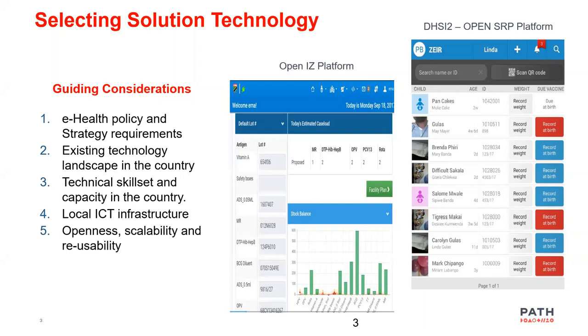Unfortunately, by then, DHIS2 as a solution was not able to fit into the country context. For instance, one of the core limitations by then was the inability to really work offline. And in Zambia, more like Tanzania, internet coverage and connectivity is very low. So if you have a solution that cannot really work offline, that was a limitation.